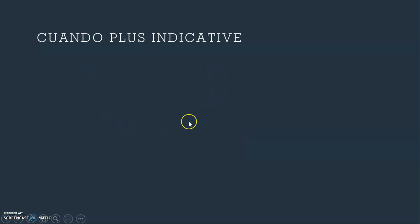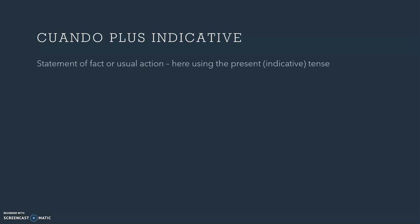Okay, so cuando plus indicative, so not the subjunctive. So this is when we're making a statement or a fact or something that you usually do. So, for example, when it snows, I make snowmen. So every time it snows, I make snowmen. Cuando nieva, hago un muñeco de nieve.